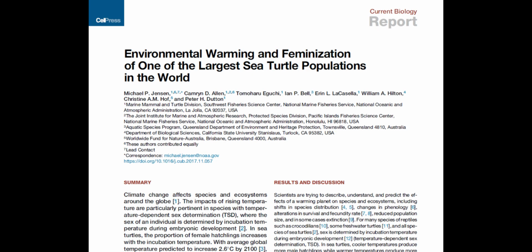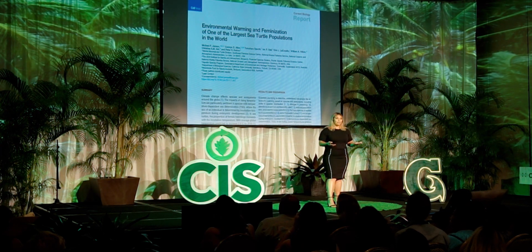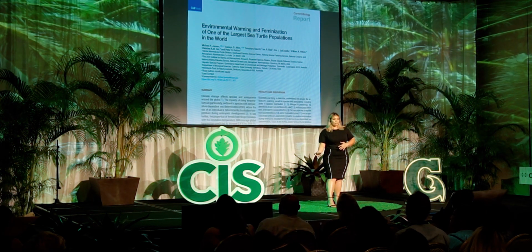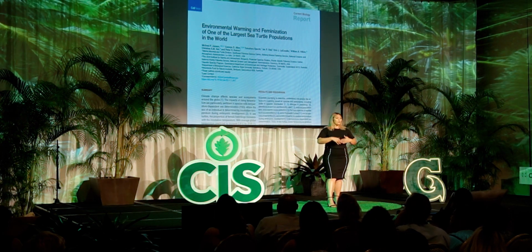And also, global warming is a threat. Could you imagine? The reason being is that whether a sea turtle is male or female is determined by the temperature of their nest while they're growing. Warmer nests will mean more girls, and cooler nests will mean more boys. So what would happen with global warming, right? A recent study stated that the feminization of the sea turtle population has already begun, and there are way more females than there are males.